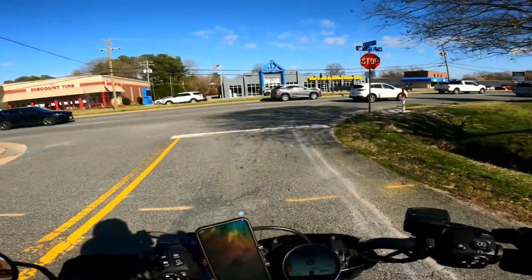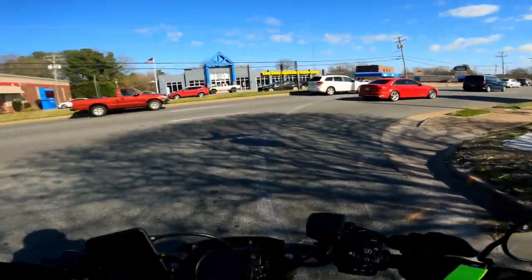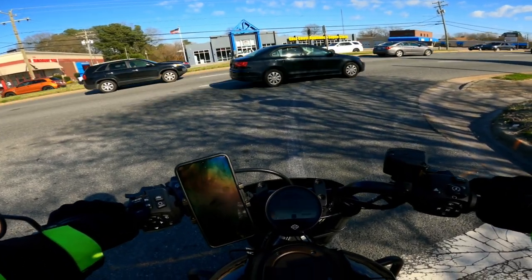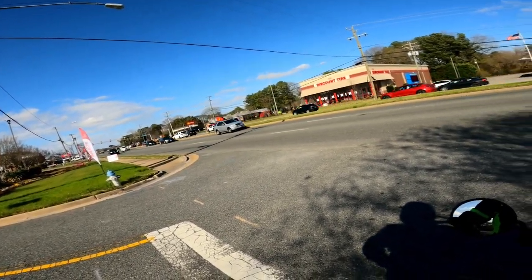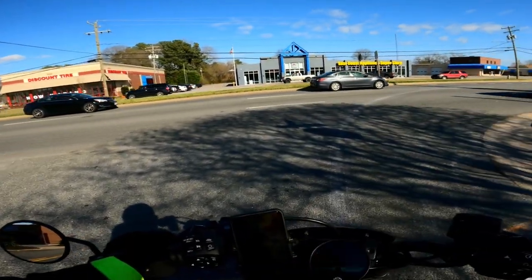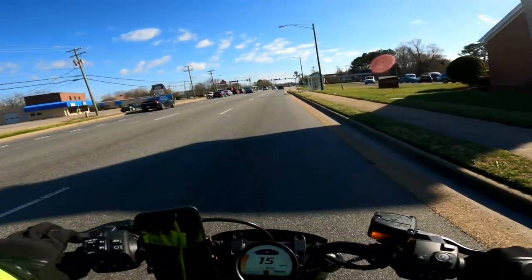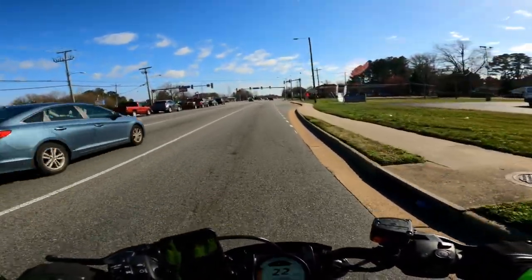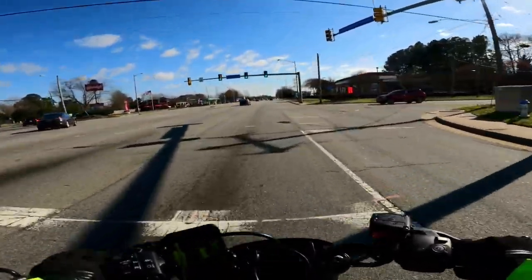So I got the battery for the Key Fob. You know, one day after a few years of use, I got this bike in 2021, and I guess it decided to go bye-bye.